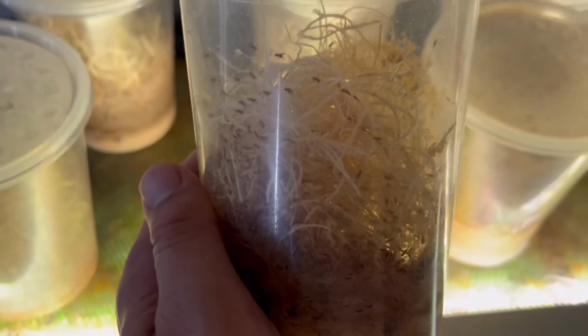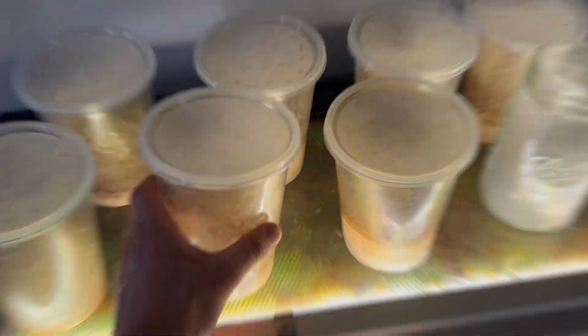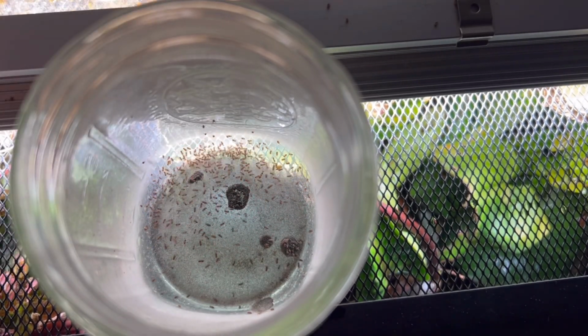One of the favorite parts of my morning is feeding my poison dart frogs. I use the Repashy Super Pig as well as the calcium duster. Calcium is every day and the Super Pig once a week for supplements.